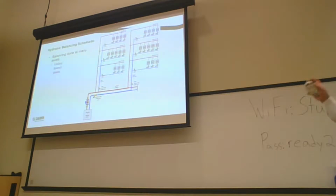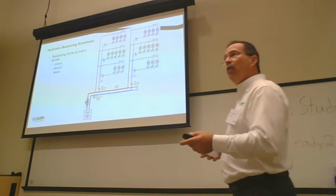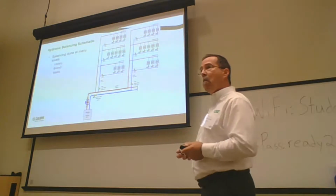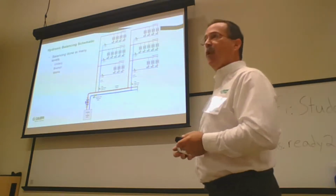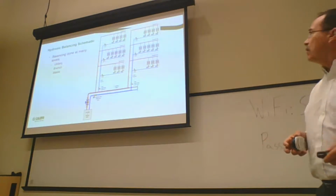Have you guys done this kind of, has everyone done hydronic balancing before? Does that look about right? I wanted to ask you some questions too. Do you do mostly air as a group, or is it a mixture? Do you do air and water? Do your companies do both? Does the same person do both, or do you guys specialize? Usually the same. So you have to do both air and water. Okay. Good.